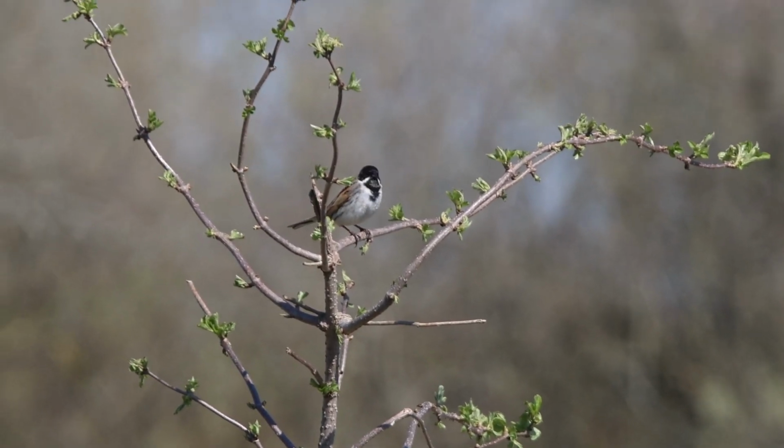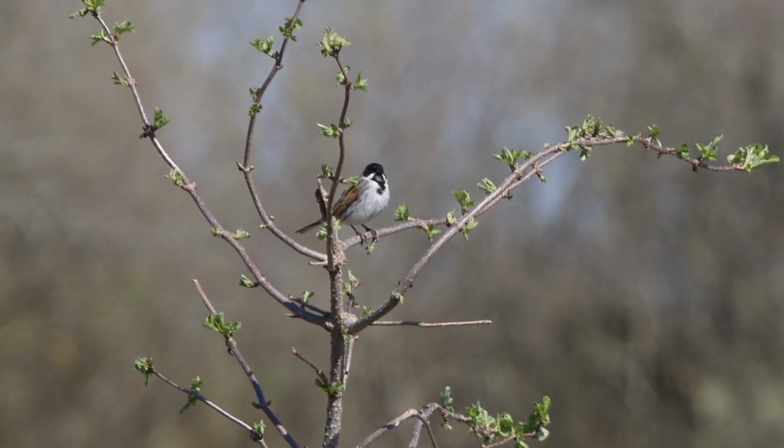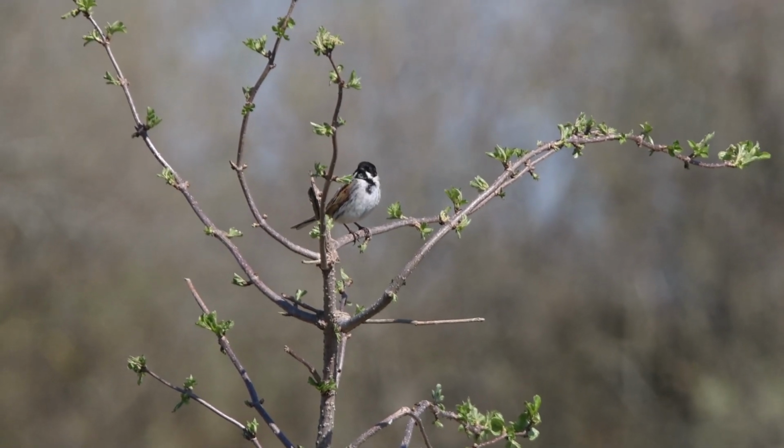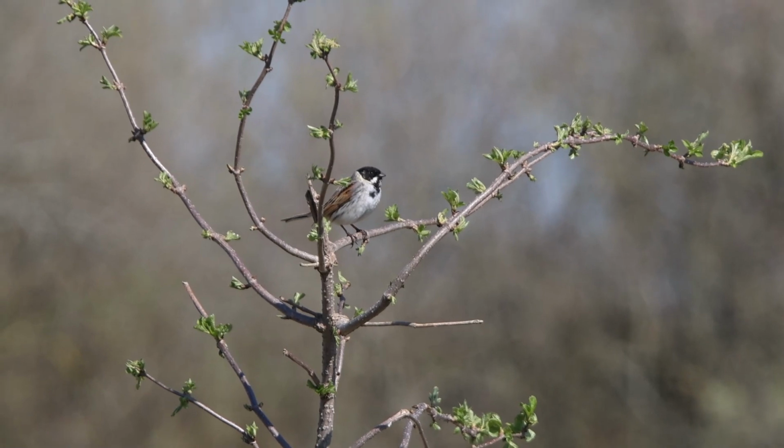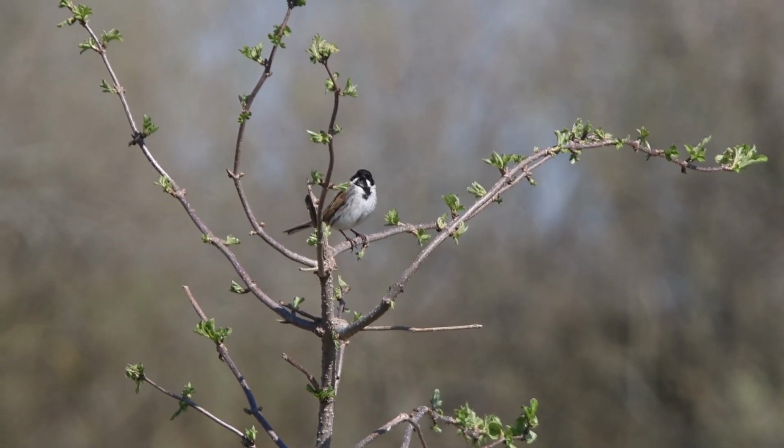That's a lovely shot of him. You don't move into the open. It's nice to see all that new foliage coming out as well. Yep.